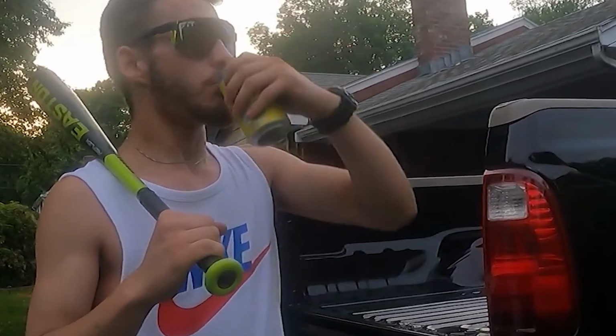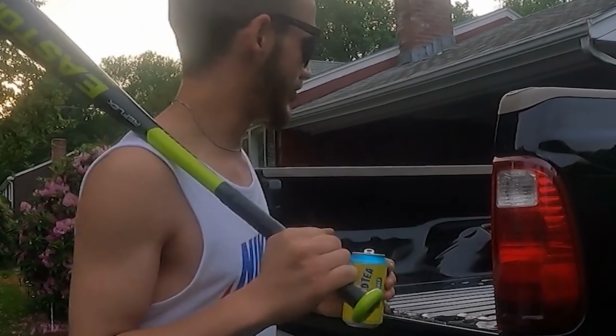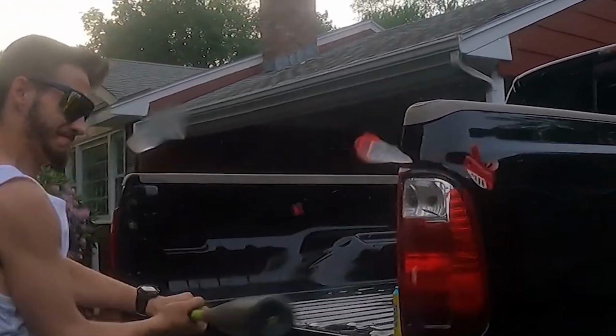Boost gauge. We should have a boost gauge somewhere. Recommended some new White Claw drink to me, and I was just like, what the fuck, bro?